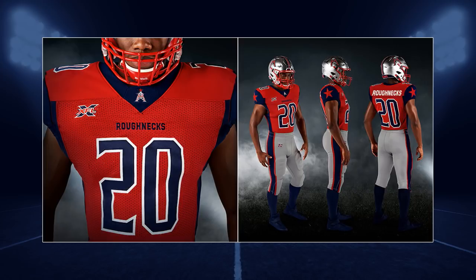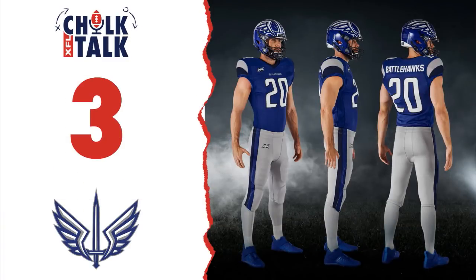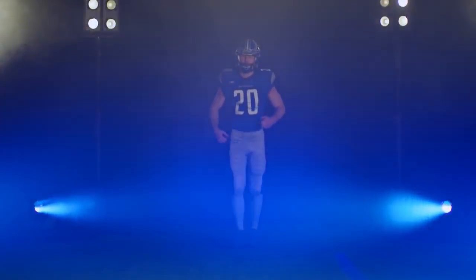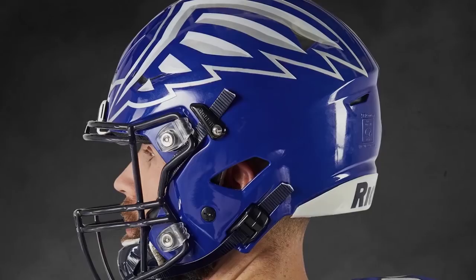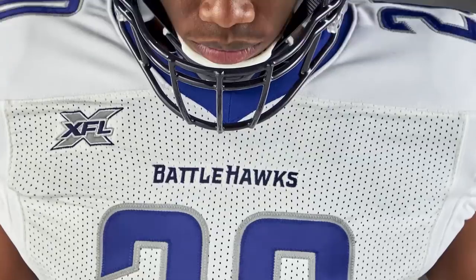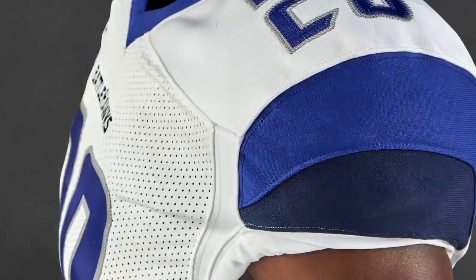And I know the biggest thing here with the St. Louis Battlehawks is everybody's really loving these helmets. Is that why you guys had the Battlehawks so high? I actually had them 2 on my list, more than likely because of the helmet. I love the wings and then the sword going right down the middle of the helmet as the stripe. I think it's such a badass look. I actually love the color scheme as well.